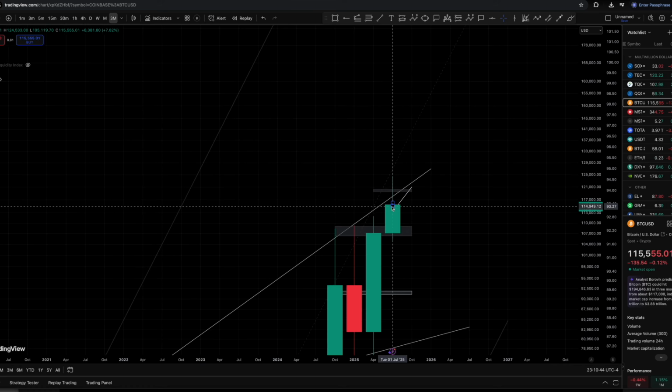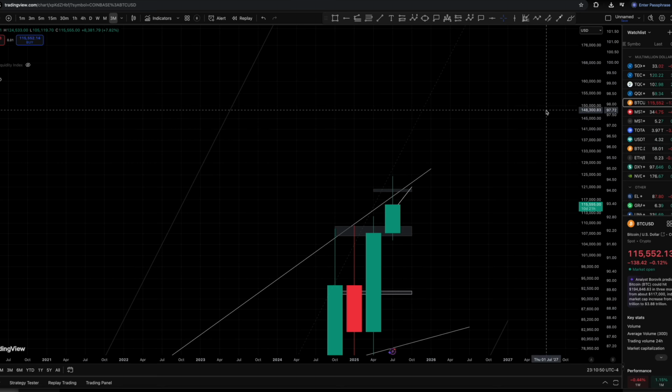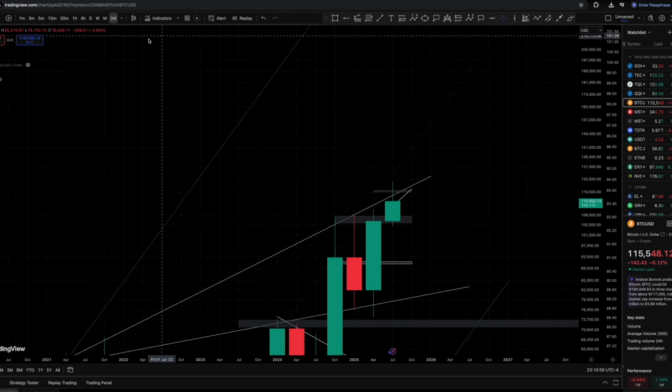So we'll be looking for that. But like I said, if we could get a close somewhere in this region and wick fill this, that would be nice, and maybe make our push all the way to this dotted line, maybe touch 140 or something like that. That'd be ideal. Even higher, of course, who wouldn't want that?